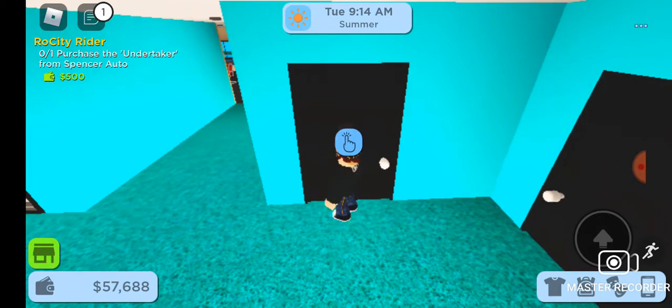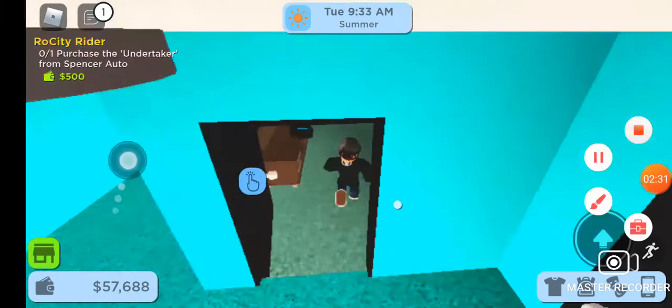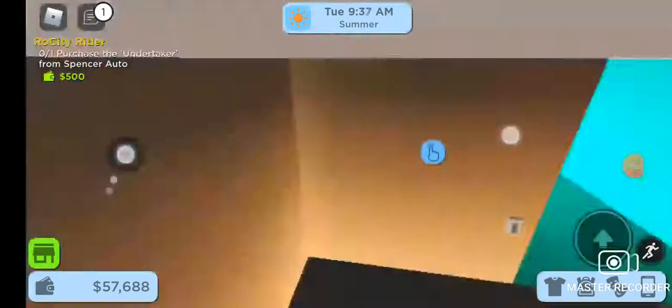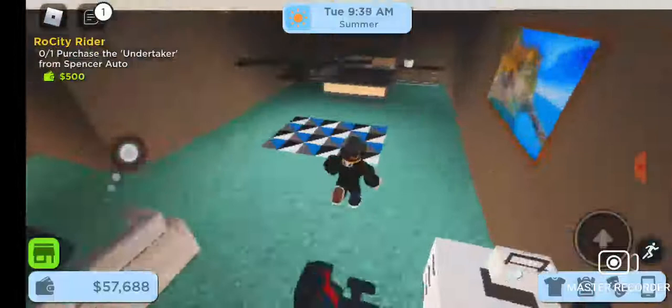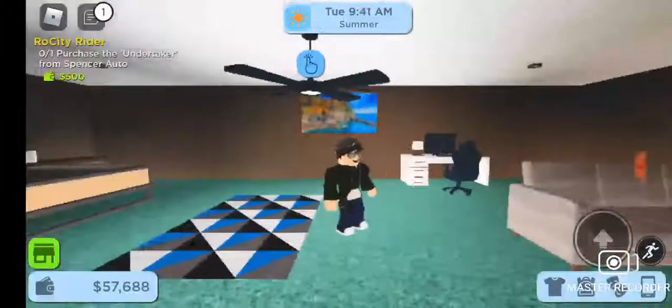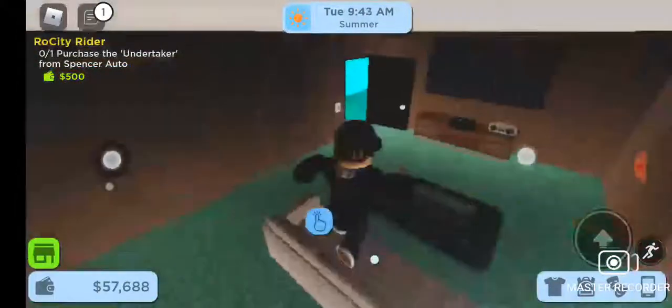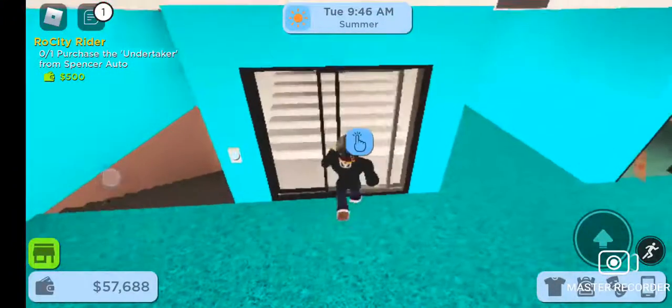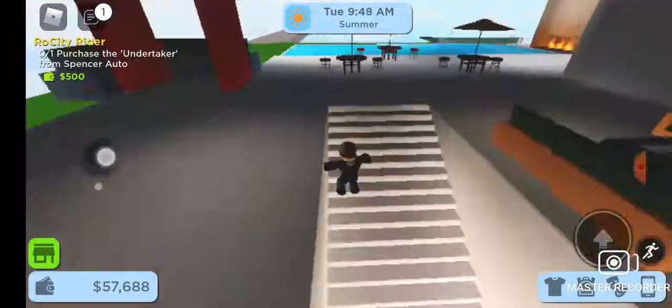Why is this not opening? Something's wrong. Oh, it's lag. Oh, that was weird. This is the normal room, as I said. It has TV, couch, everything. This is the only one with the painting. It's because that's when I was just building this one, I just discovered that you can buy painting from the museum. And here's the next upstairs.